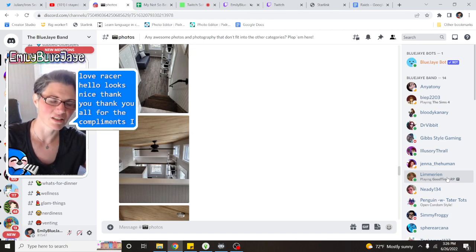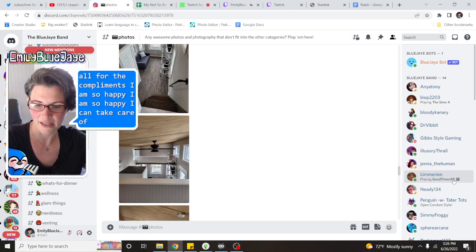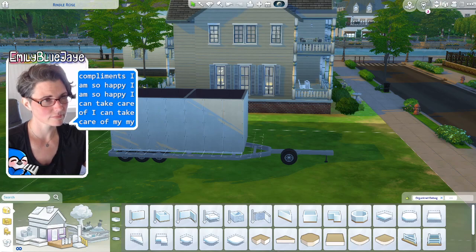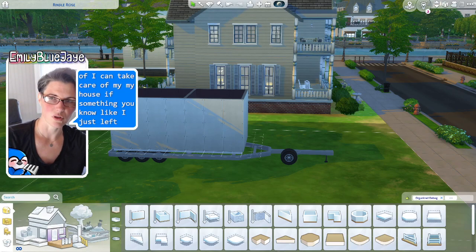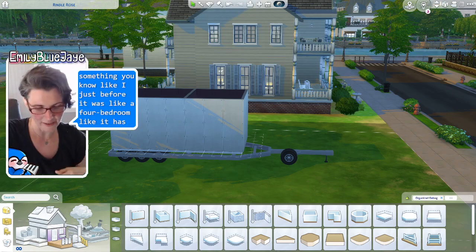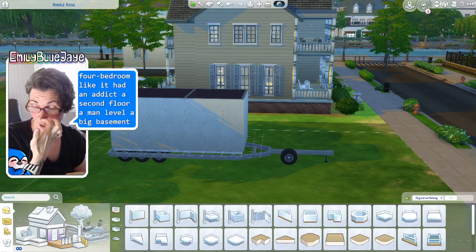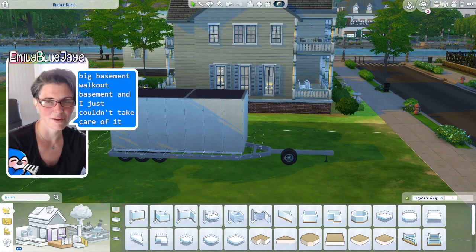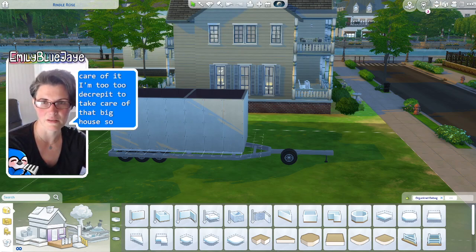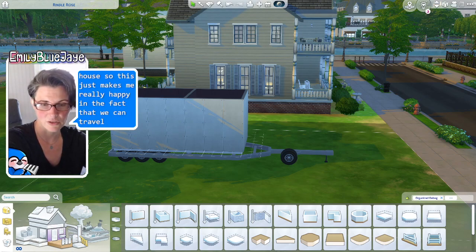I am so happy I can take care of my house. Before, it was a 4-bedroom, it had an attic, a second floor, a main level, a big basement, walkout basement, and I just couldn't take care of it. I'm too decrepit to take care of that big a house. So this just makes me really happy, and the fact that we can travel, it's huge.